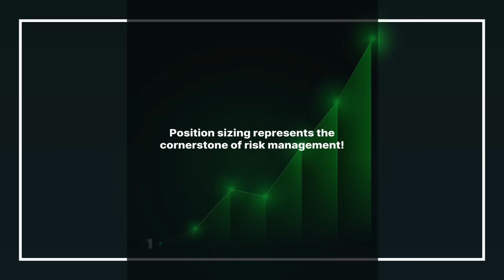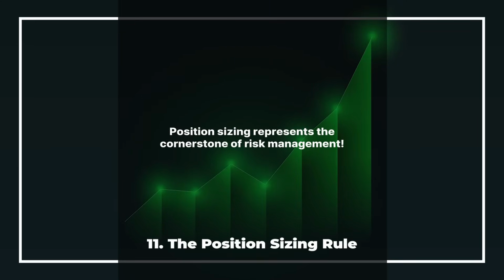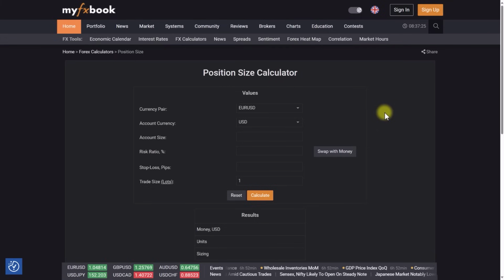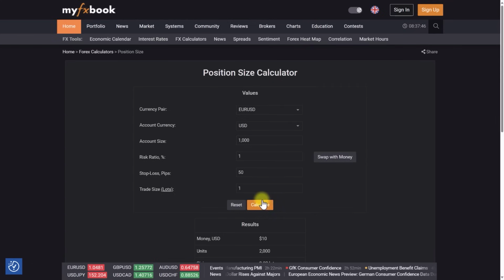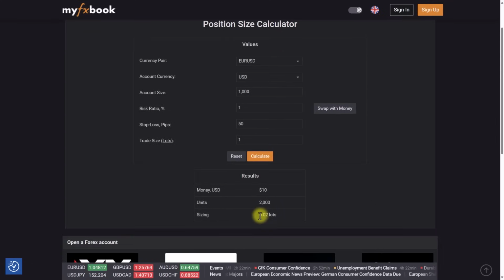Position sizing represents the cornerstone of risk management in trading. A calculator, like this one on my FX book site, will help you protect your capital and maintain consistent risk across all trades. Let's say you have a $1,000 account, risking 1% per trade, and let's say your stop loss requires 50 pips. The calculator shows you should trade 0.02 lots, which means you'll risk $10, 1% of the account.